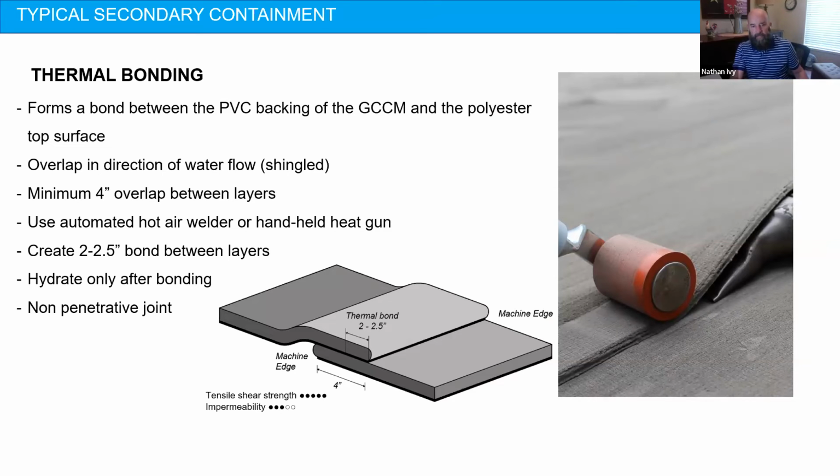The only thing about this is now you've got to the point where you do need a specialized piece of equipment. You do need someone who is well skilled at hot air welding to ensure proper speed, temperature, and pressure to make sure you do get a good weld between those two layers.